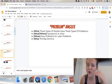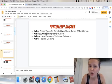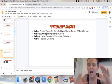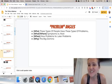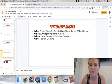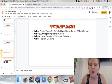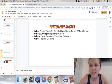Okay, so these are four ad angles that you can run that all serve that same purpose. And as soon as you are done writing the copy that essentially teaches them, it's educating them. This is not straight promos. This is not going directly into your funnel, directly into your offer. You're teaching and then selling. You're teaching and then making an offer. So you're going to educate them, make them aware of this problem, convince and persuade them that it's a problem they need to solve right now.